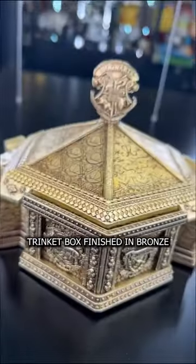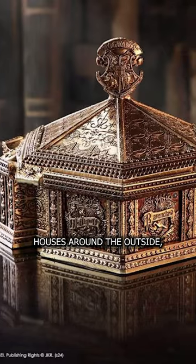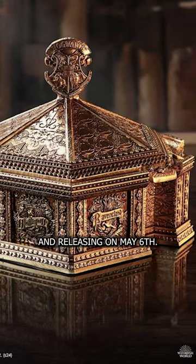Followed by a Hogwarts trinket box, finished in bronze with red velour inside, featuring the four Hogwarts houses around the outside, along with intricate detailing based on the Deathly Hallows and Hogwarts, retailing for £60 and releasing on May 6th.